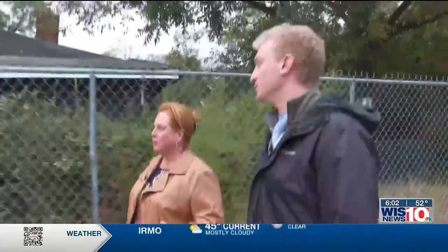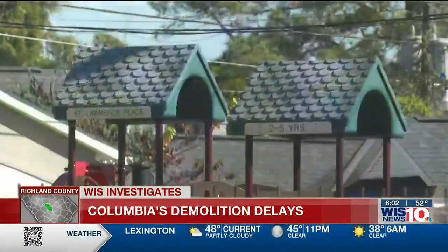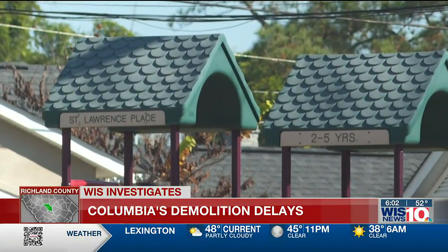Well, a WIS investigation finds that a $500,000 plan to demolish blight in Columbia is months behind schedule. The city has not demolished any buildings with that money, and even the bidding to get that work done is still open. WIS first investigated blight in Columbia last November, and we found the city has identified hundreds of abandoned buildings, many of which are safety hazards or simply eyesores in your community.